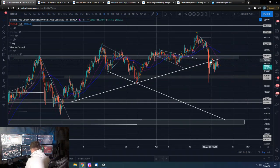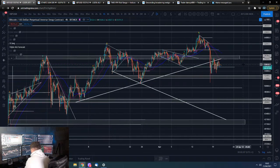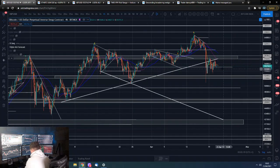Obviously it would have been great to break through straight away, but that would have been probably a bit too optimistic. And I would probably say the main thing was not for us to break up, was for us not to break down any further, which as of yet is the case. I mean, obviously that can all change, but we are still holding this 55k level, and we've not really come down and tested this level again or attempted to break it. So that is all good.